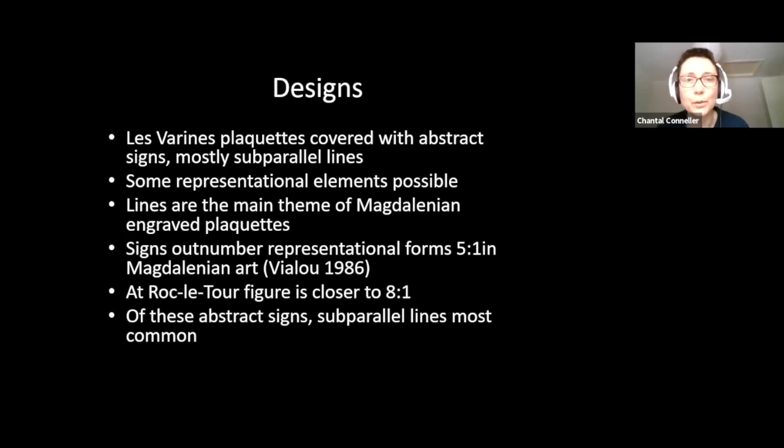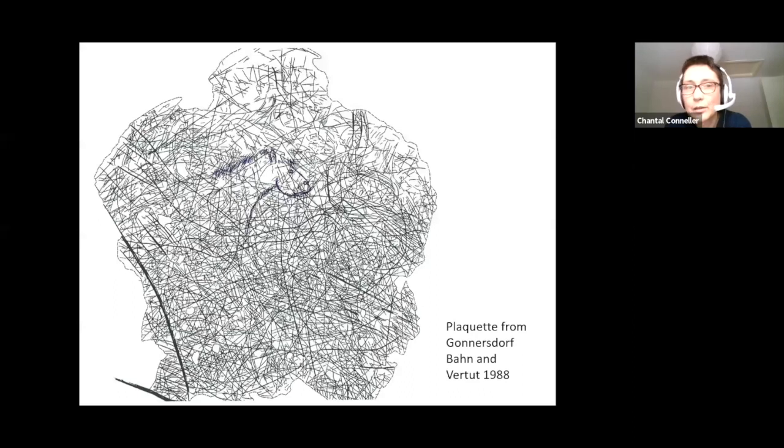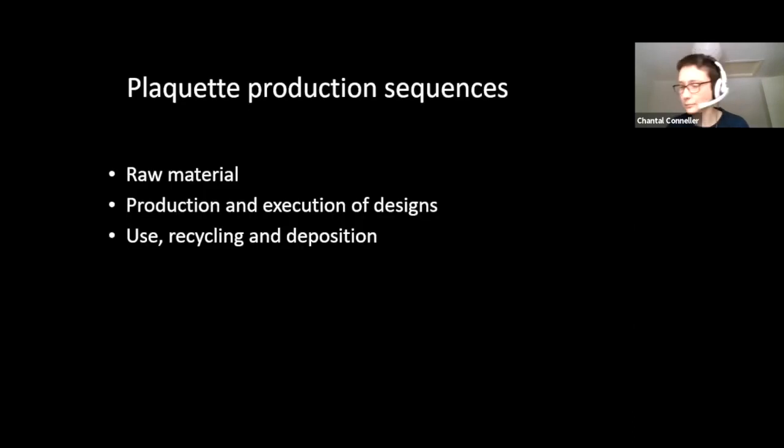And here we can see an example from Gonnersdorf, which is very much typical of this sort of art, very similar to what we see on Leverine plaquettes. We see subparallel lines, we see curved lines, some of which are abstract, but here we see part of an animal peeking out to us, a sort of horse with a mane, perhaps a few more elements of animals here. So these animals are hidden, and this sort of overwriting is very typical of this art.